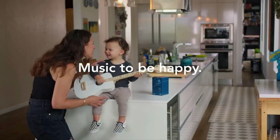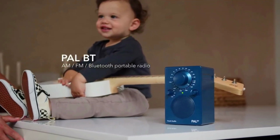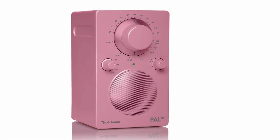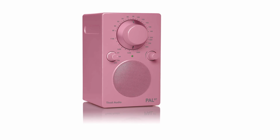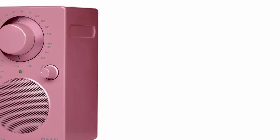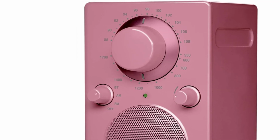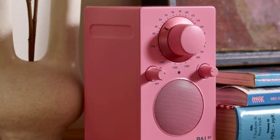The Tivoli Pal BT, 7 out of 10, Wired recommends, has a vertical body like the Sangean WR-15, but since it's battery-powered, you can place it anywhere in your house and tote it around whether you're jamming to the radio or your Spotify Wrapped via Bluetooth. It comes in a ton of colors, making it a fun decor accessory, and the IPX4 rating means it'll be okay in some light rain, though I'd still keep it sheltered. The battery lasts about 12 hours, and it comes with a proprietary charger.